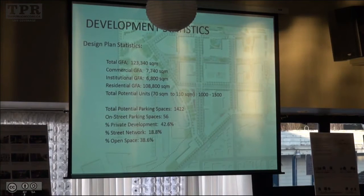In terms of the overall development statistics, ultimately in terms of the total GFA, there's about 125,000 square meters of GFA associated with this. Now that's gross floor area, so that's every floor plate of every building all added together. In terms of the commercial uses, there's almost 8,000 square meters of space. And institutional, which is a very important component to this, there's also about 7,000 square meters of space. And in terms of residential GFA, there's about 110,000 square meters of space.